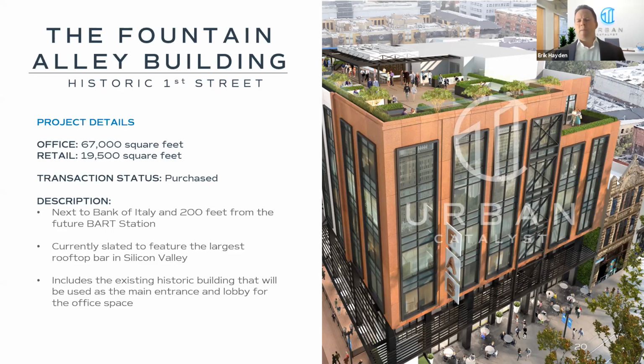Also, last December, we purchased this little 3-story historic building on the right. This building is going to be the main entrance to our office building. So you can imagine walking into a beautiful historic facade and lobby, and then taking your elevator to your modern office space.